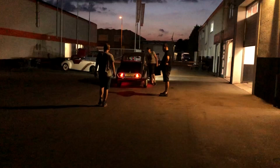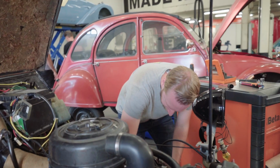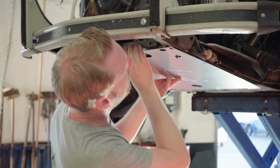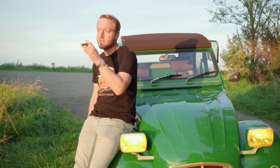The knowledge about 2CV came from working on 2CV, seeing other people work on the 2CV, also asking colleagues about the 2CV and how do you fix certain stuff. So when I did not know how something worked, I just asked, and almost every time it worked out.